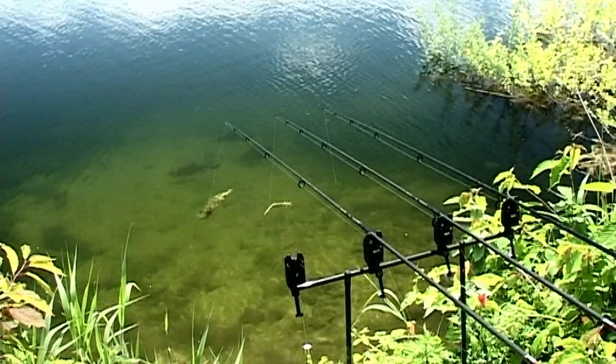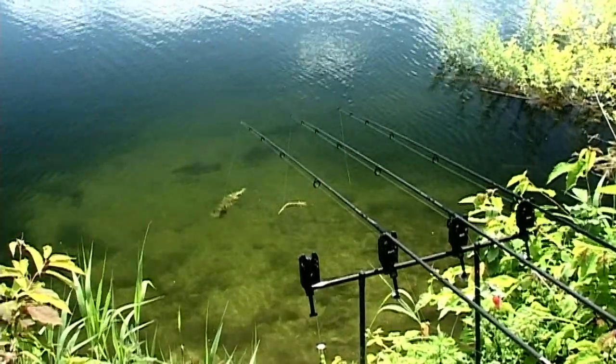The sun now hits the chumming area very directly, and Morten can actually see the fish.